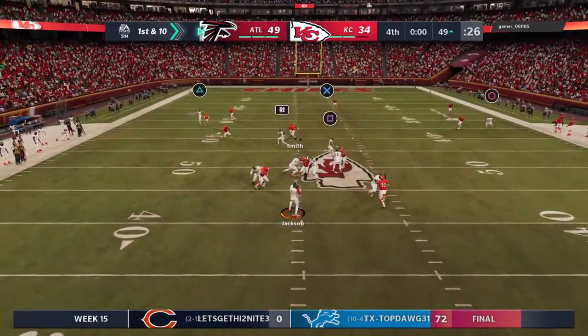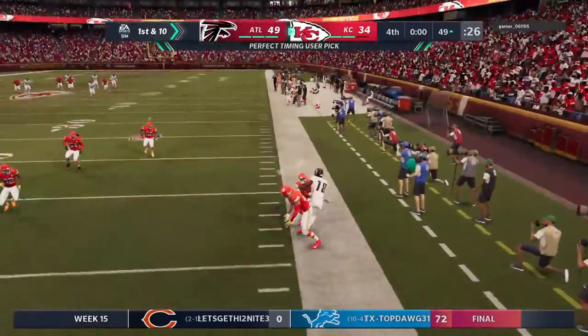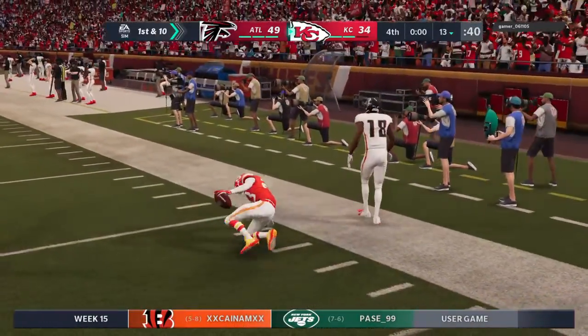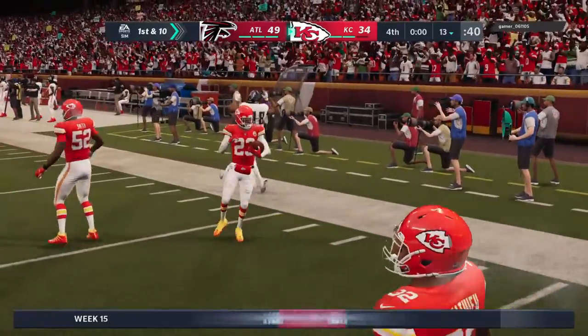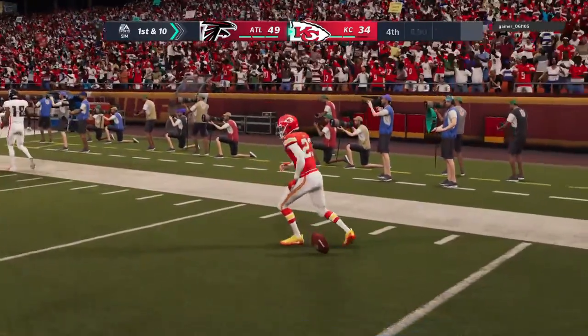After the interception, here's Jackson. Airing it out, looking for Ridley. Oh, a ball batted in the air, and now it's intercepted. Picked off at the 14. And he will be out of bounds here with zeros on the clock as this ball game is over.